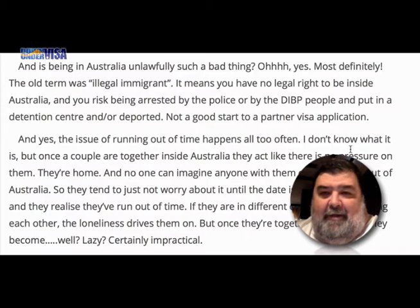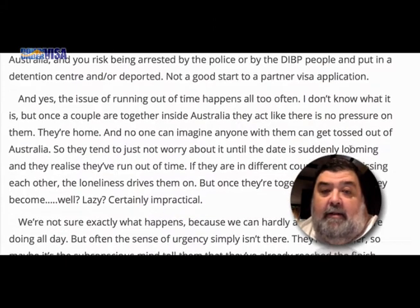Oh yes, most definitely. Now, the old term was illegal immigrant. Now they like the term unlawful for some reason. What it means is you have no legal right to be inside Australia, and you risk being arrested by the police or by the department people and put in a detention centre and or deported. It's not a good start to a partner visa application.